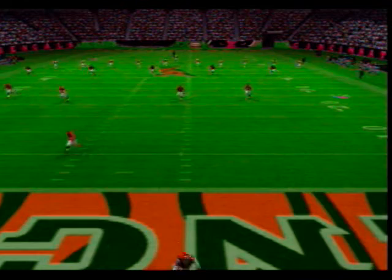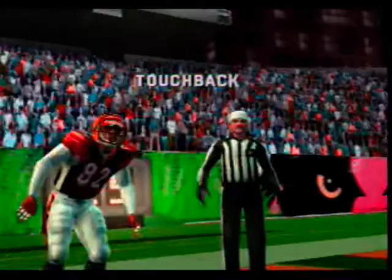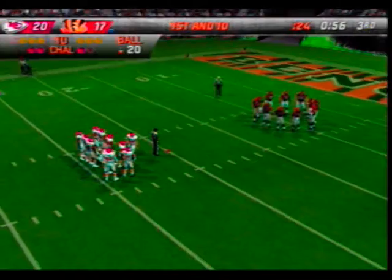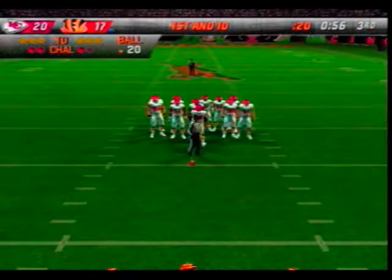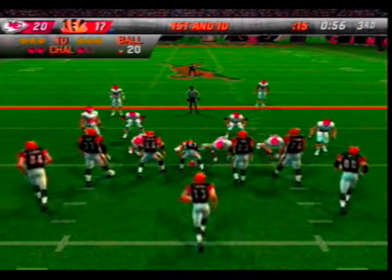Sends it sailing. This one is fielded by Williams. They forced a three and out on the last series. First and 10. Ball on the 20-yard line.